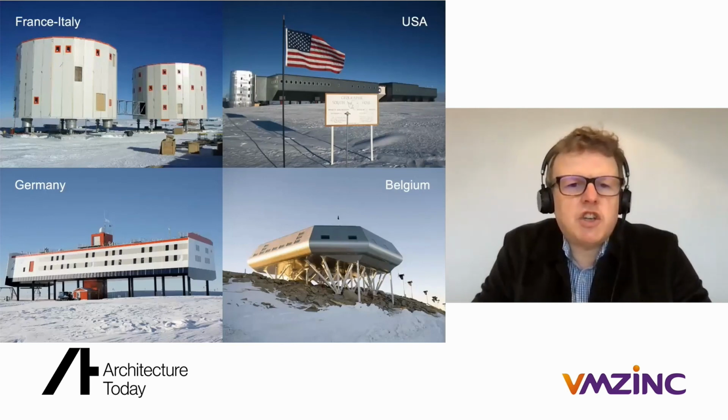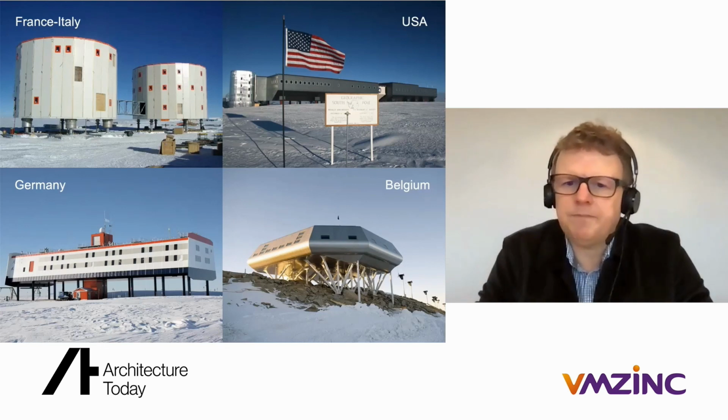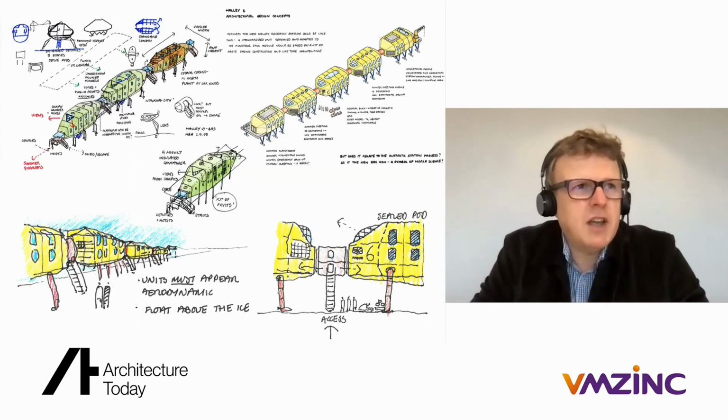The bottom left is the German station Neumayer 3, which is supported on hydraulic legs, which help to jack it up above the rising snow levels year on year. And the bottom right is the Belgian station, Princess Elisabeth, which is a summer-only station, but operates as a net zero carbon base.